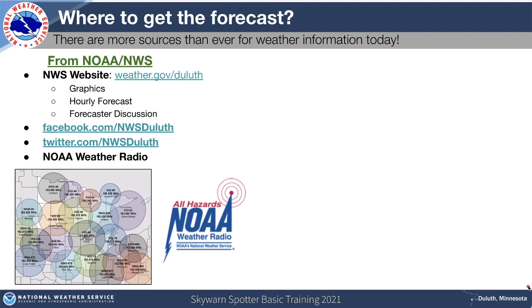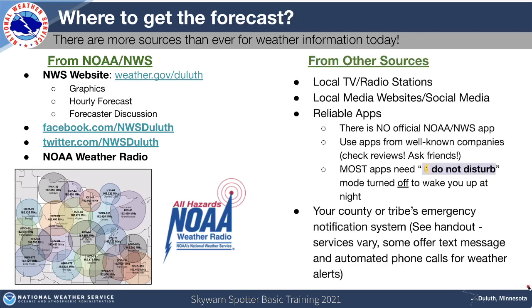If you're out camping in a rural area where cell phone coverage isn't great, you can bring a NOAA Weather Radio along, tune to the nearest radio station, actually listen for the forecast, and when there's warnings, the warnings will play on there as well. There's a lot of other sources too. There's local TV and radio stations, media websites, social media, reliable apps. Even your county or your tribe may have an emergency notification system.